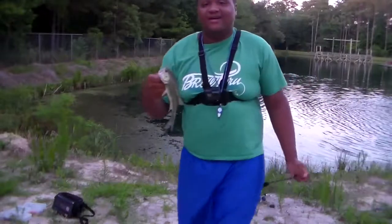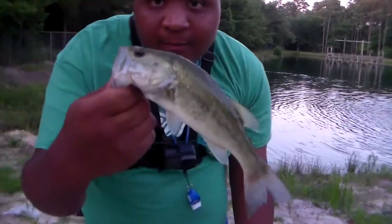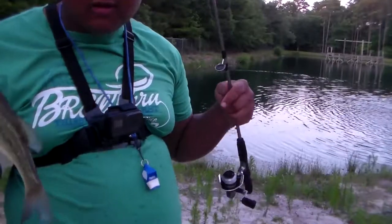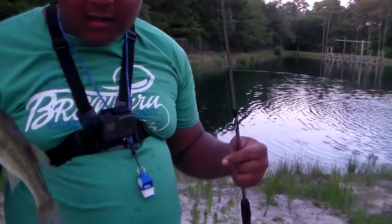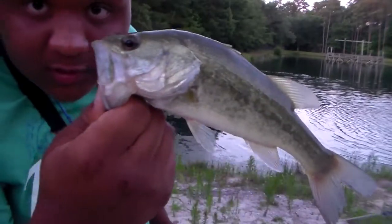Decent little one. So I got one. Nice little one. Decent. Can't even try to see it. The wrap of the jerkbait, he just hit it. So let's get him back in the water, see if we can get some more.